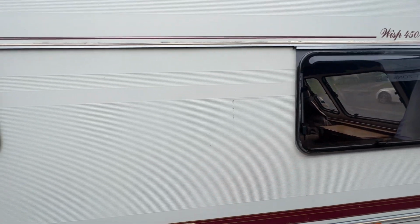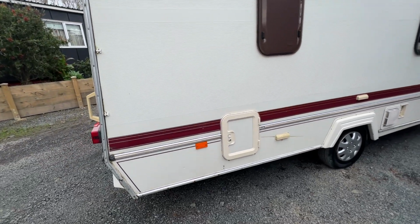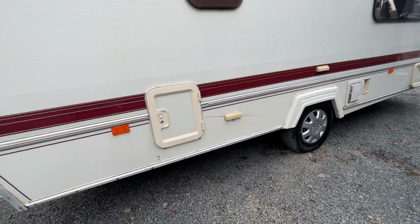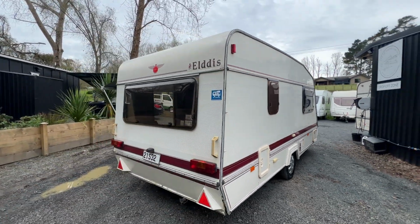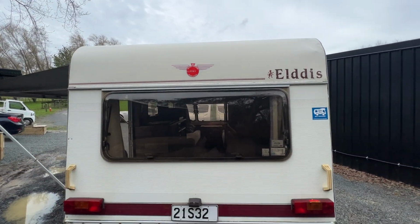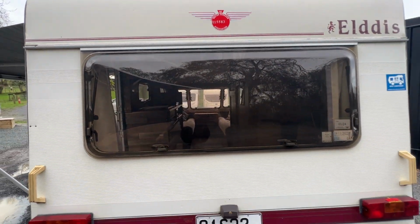That window is in good order, and so is that one, all in working order. There are rust holes there, a nice big scratch along there. We're going to come around to the back side of the caravan. Now it is rough. There is a dent there. That is sun faded. This rear window here is all in good working order.